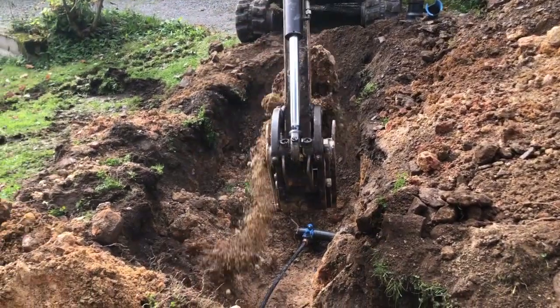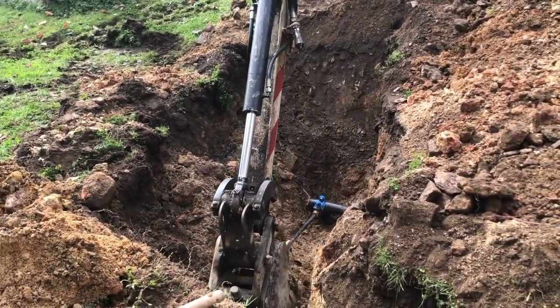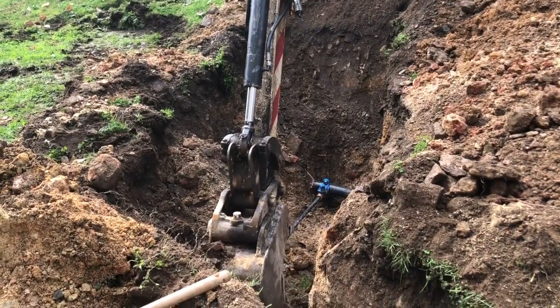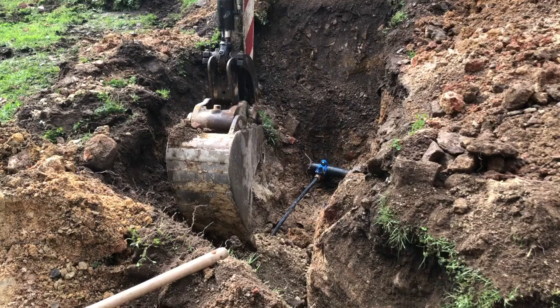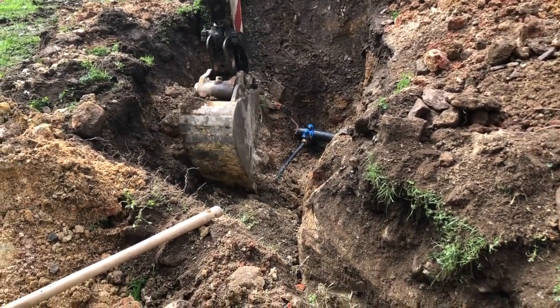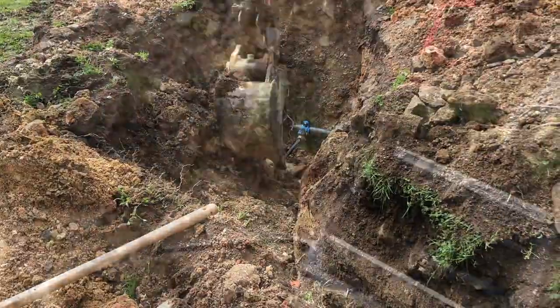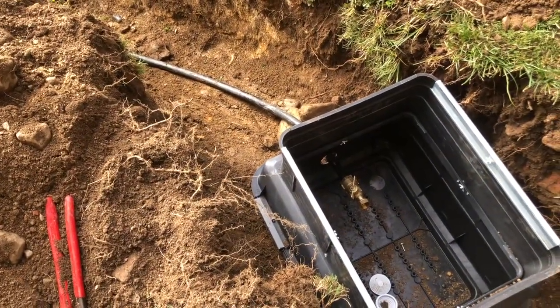I think I gathered what they're doing here. So now we're going to put a little bit of dirt in there to hold the pipe in place, so that we can make the connection over here by the house. Now the pipe will pretty much stay where it's supposed to be.